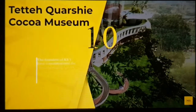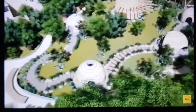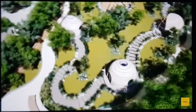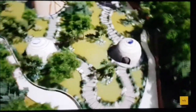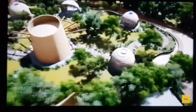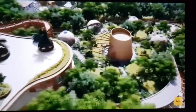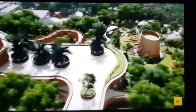10. Tetteh Quarshie Cocoa Museum. The establishment of the Cocoa Museum is in line with the vision of the government to promote local consumption of cocoa. Lebanese-Ghanaian firm KDY Architectural Group is hoping to revive the Ghanaian village of Mampong while celebrating its past and aiding its economic upliftment.